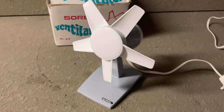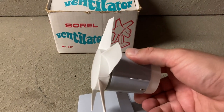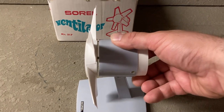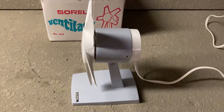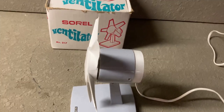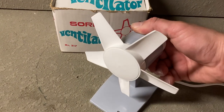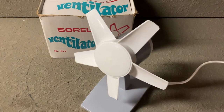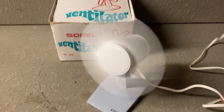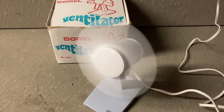Pretty neat little fan, though. Pretty excited to finally have something like this. I was hoping it was going to be a little bit bigger. They didn't really specify dimensions in the listing, and I didn't ask. I just kind of assumed that it was going to be an 8-inch fan, but should have known better. It's a 6-inch blade. One speed. Runs pretty good. Moves decent air.